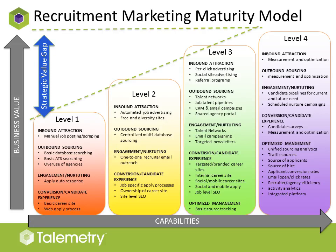From the candidate experience perspective, we see typically a basic job page on a corporate career site with maybe a one-size-fits-all online application coming straight out of your ATS. So that's level 1. Level 2 is characterized, and I should say, if anybody's having a hard time seeing this or reading these, I know it's small type, we'll follow up with an email after the presentation that will get you a link to the slides so you can download them and view them later.